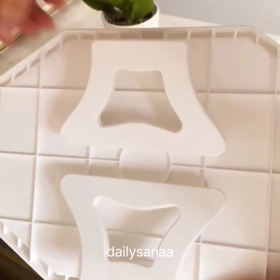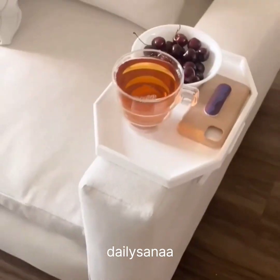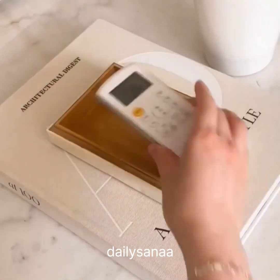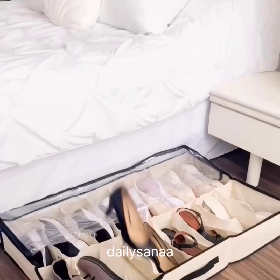Amazon living room favorites. First is this tray that clips onto the armrest of the sofa. It's very sturdy and impressively spacious. Second is this decorative box that allows you to hide anything that's laying around, and it comes in a bunch of different sizes. Amazon bedroom favorites.